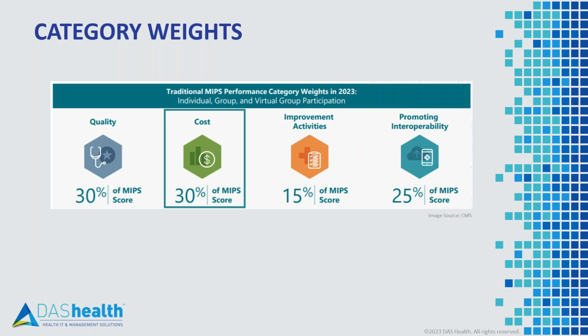So under MIPS, you are required to submit data on 4 categories, 3 of which I already mentioned: quality, promoting interoperability, improvement activities, and lastly, cost. So the quality category is basically the old PQRS program. This category is going to consist of quality measures like documentation of current meds, blood pressure, tobacco cessation, depression screenings, diabetes eye exam, etc. And the promoting interoperability, or PI, category is the old meaningful use program, and it contains measures like e-prescribing and patient portal access. Then we have improvement activities. This is actually the only category under MIPS that did not stem from a legacy program and is completely new. And finally, the cost category, which is the old value-based modifier program that measures spending and utilization for practices.